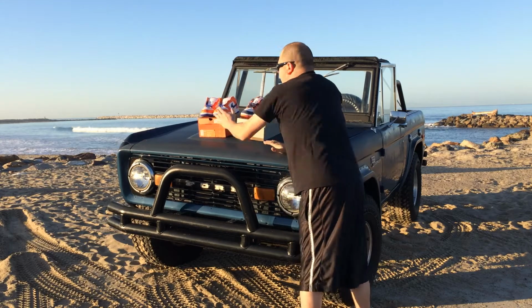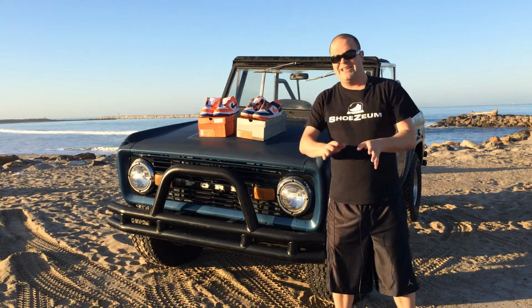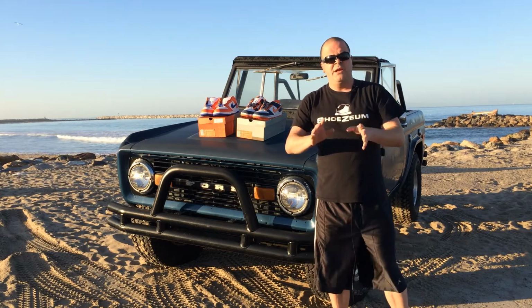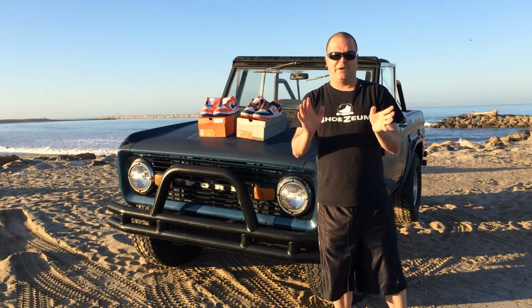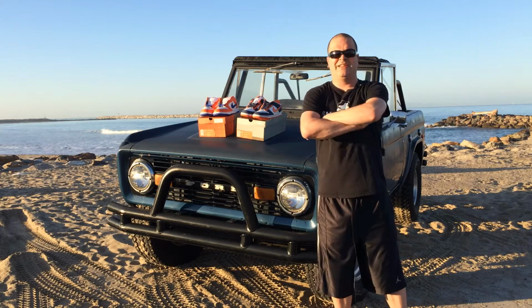I also had my childhood basketball card collection on display, a Playboy magazine, Michael Jordan rookies, Garbage Pail Kids on display in the ShoeZeum. The ShoeZeum was much more than just a collection of kicks. It was a collection of everything that I ever wanted since I was a kid. And of course, I had to have my baby on display next to these shoes in the ShoeZeum.